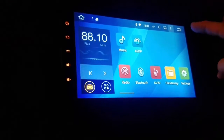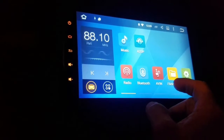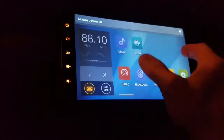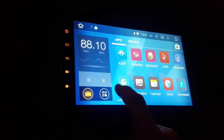This is new too, where you click on there. Wallpaper, manage apps, system settings. Which is good. Oh, I think my other apps are downloading. Yeah, those are updating. So to get into the other apps, you go here, and it acts like a regular.